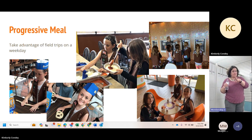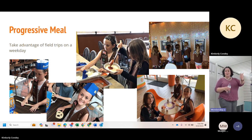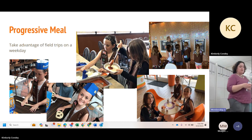Auntie Anne's for appetizer, Gotti Town or some pizza place for the main meal, lunchtime, and then dessert at Orange Leaf. Once again, this was a long time ago. I don't know if the owner is still the same. She was wonderful. Former Girl Scout herself, was so excited about this. Showed the girls, I didn't have a picture, but they got to go back in the back room there to see all the machines from behind, which is so cool. You know, like seeing behind the curtain. And then of course they all got whatever they wanted for the frozen yogurt.